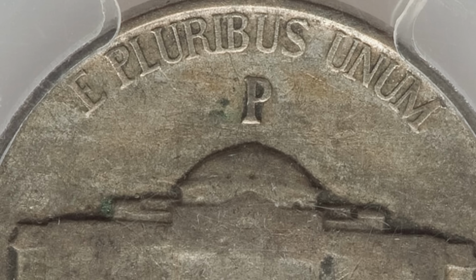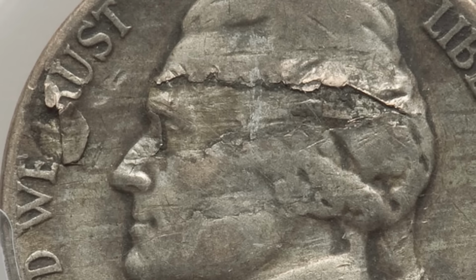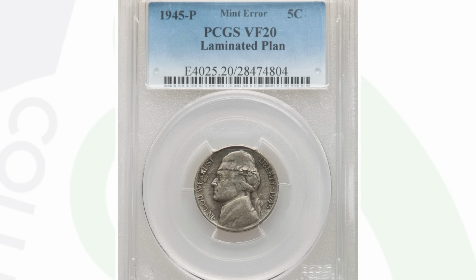Now, this coin also has a mint error. It has a laminated planchet. So you can look for laminations on all kinds of different coins, not just silver nickels. This coin ended up selling for $44 in not so great condition. VF20 grade there. The coin grading scale, of course, goes up to 70, so to have it at a 20 is a little lower on the coin grading scale there.